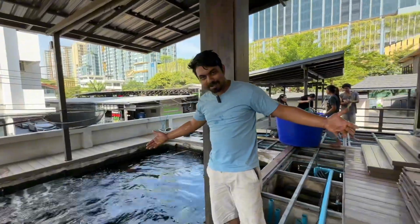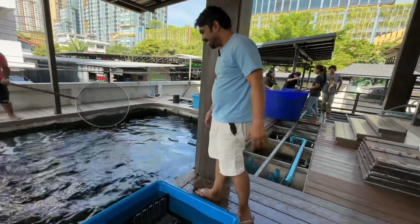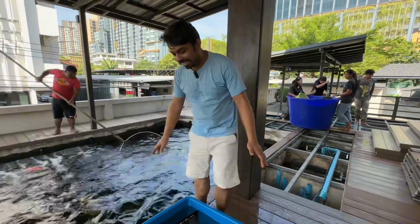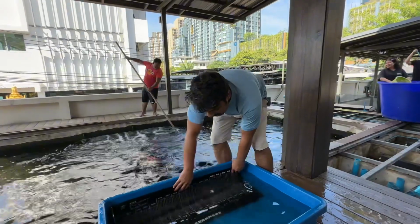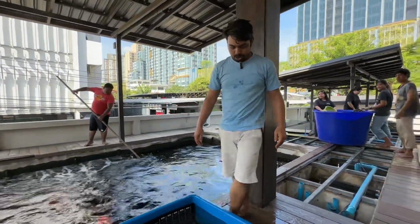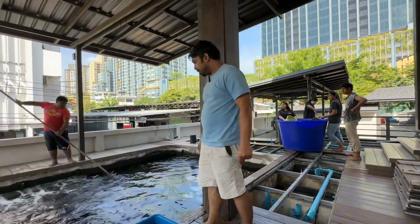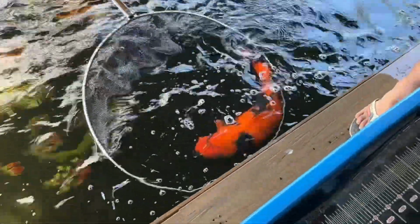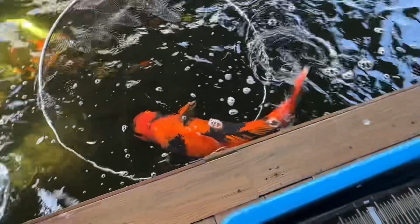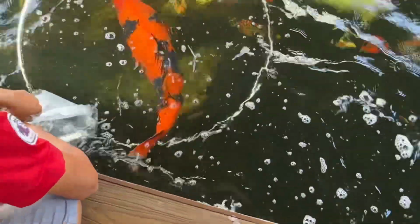Now, this is the most exciting part because this koi we are trying to catch now is the biggest in the pond. Its weight is about 25 kgs. The total bucket is 90 cm and the fish is 95 cm. Oh my goodness.